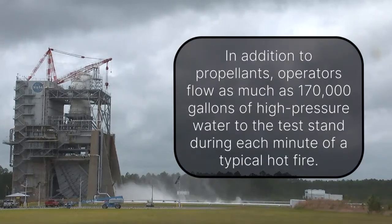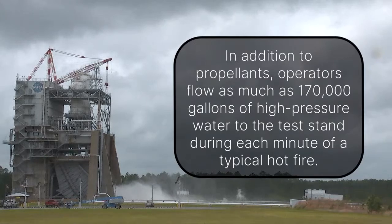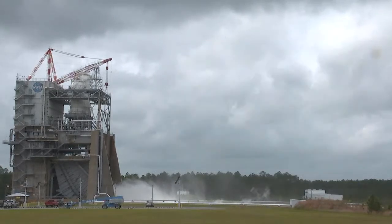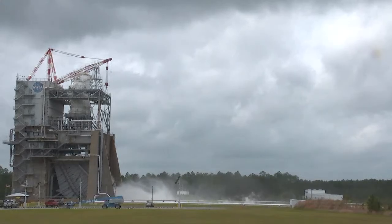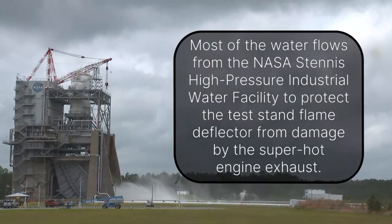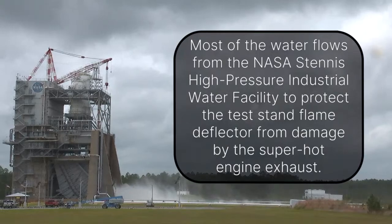In addition to propellants, operators flow as much as 170,000 gallons of high-pressure water to the test stand during each minute of a typical hot fire. Most of the water flows from the NASA Stennis high-pressure industrial water facility to protect the test stand flame deflector from damage by the super-hot engine exhaust.